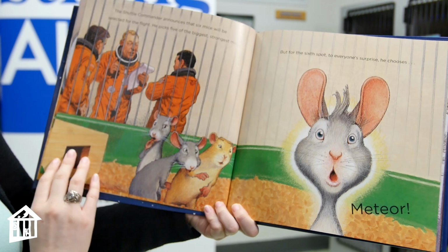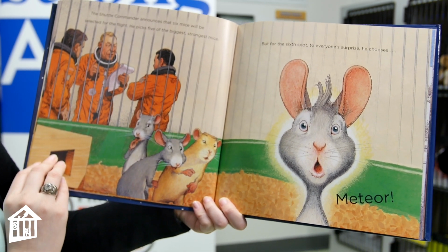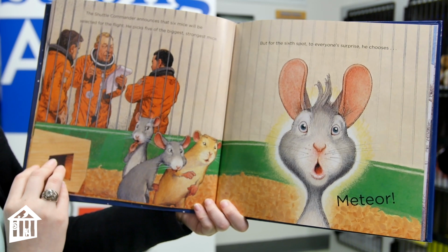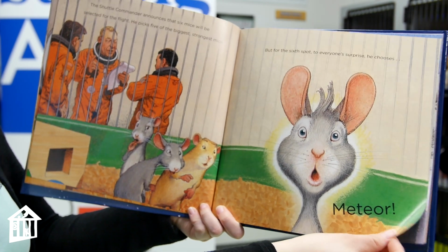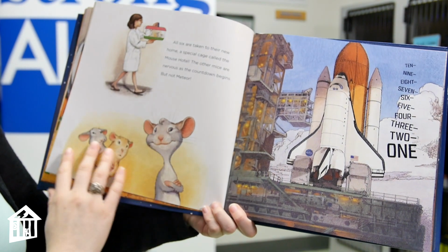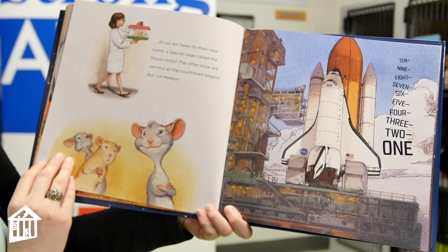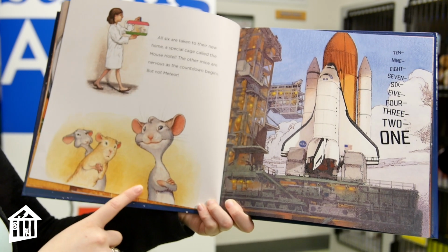The shuttle commander announces that six mice will be selected for the flight. He picks five of the biggest, strongest mice. But for the sixth spot, to everyone's surprise, he chooses Meteor. All six are taken to their new home, a special cage called the Mouse Hotel. The other mice are nervous as the countdown begins, but not Meteor.